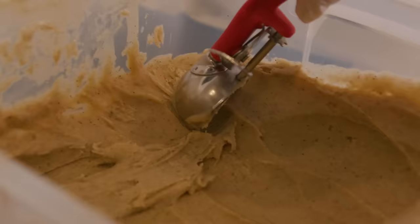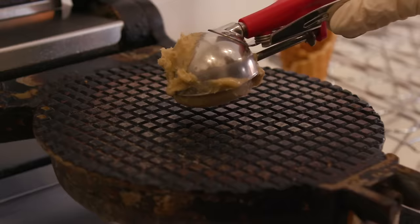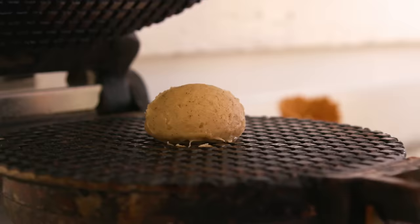Now we have our batter, and we're gonna use the waffle iron to make waffle cones. You want to make sure your waffle cone maker is really hot. Place one scoop in the middle, press it down, and bake it according to the directions on your machine.